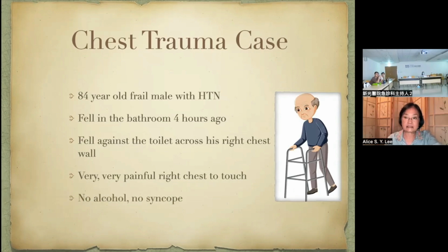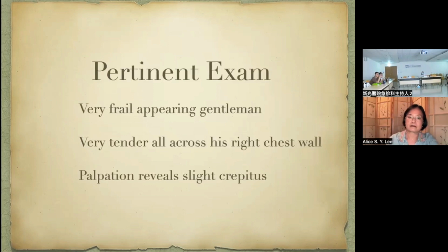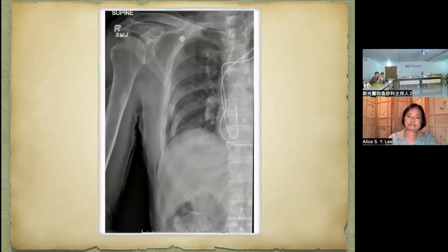He didn't drink, he didn't pass out. It was just a simple ground level fall against the toilet, against the chest wall. So, I don't know if you can see this x-ray. Do you see any abnormality there? I'll help you. It's not. So you have a rib fracture there.